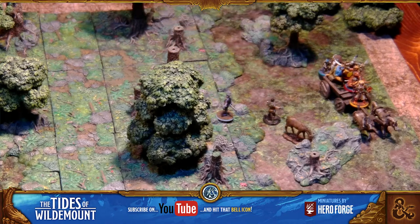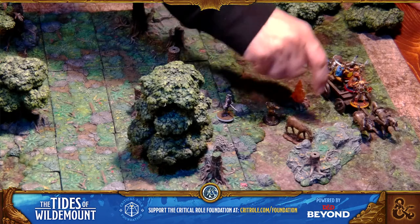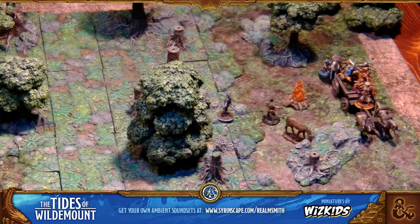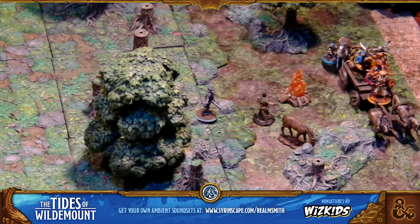That's a big bonfire. How big is your bonfire supposed to be? Let me see. I think it's a 5-foot cube. So this is more like the size of the bonfire. And are you setting up? In order to set up this camp, any specific way?